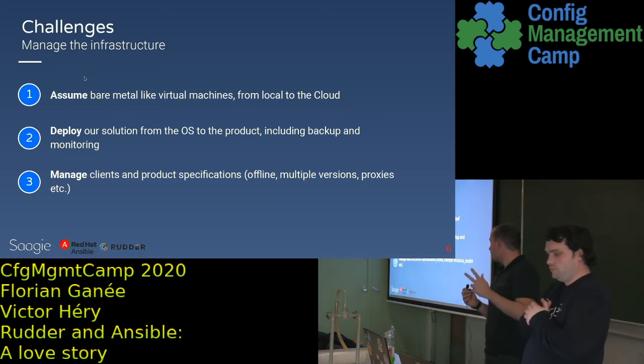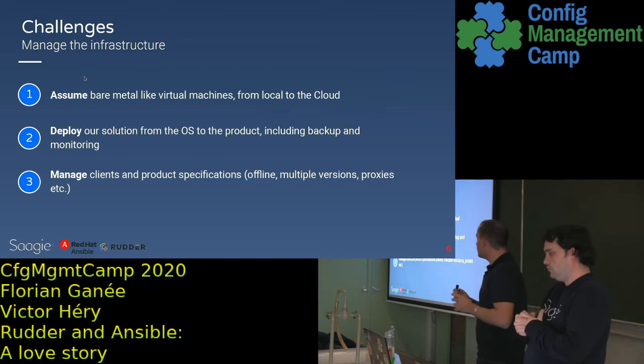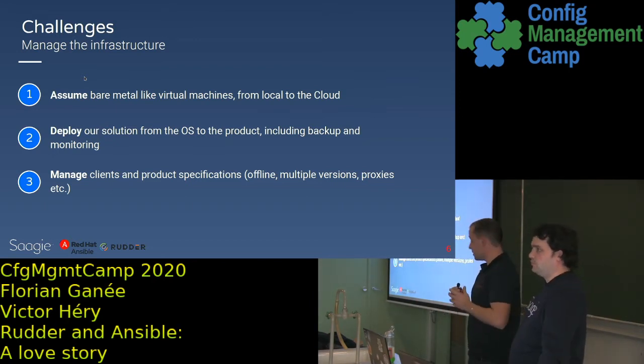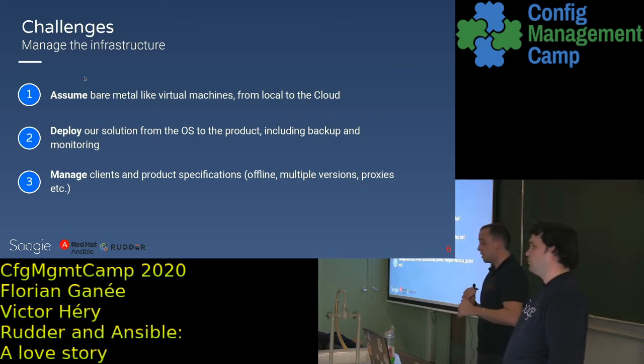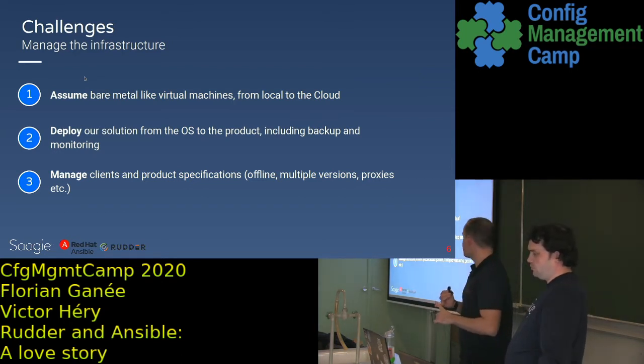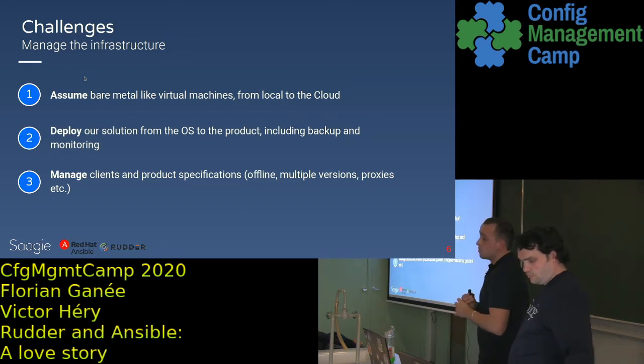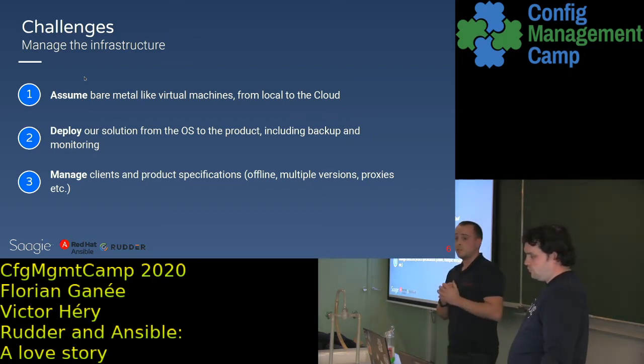And the third challenge is to manage all the clients and the product specifications. We have a lot of specifications. We have clients that are totally offline. We have to manage them and keep updating them. We have multiple versions in production. Some clients run the CfgMgmt product in production, and they don't want to upgrade each month, for example. And we have clients with proxies, and these ones are very hard for us to manage.